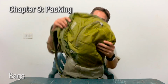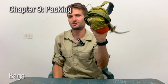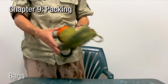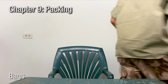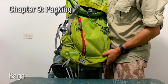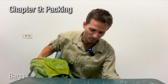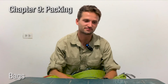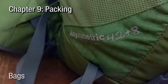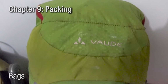I brought a small bag, which is really small if I need to. You don't have to invest much in that. And a big bag. This is 42 plus 8. It's not really big. What I want to recommend now, everything what I said here, you can pack it in like 50 liters. If it's more, it's bad.